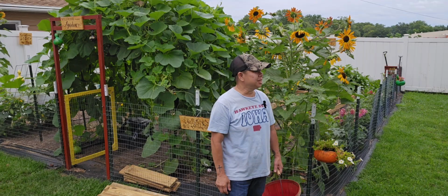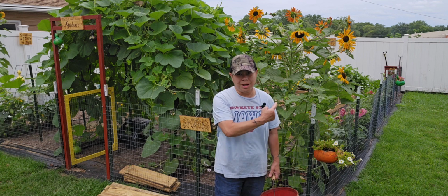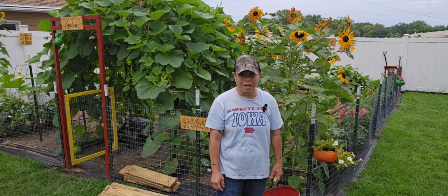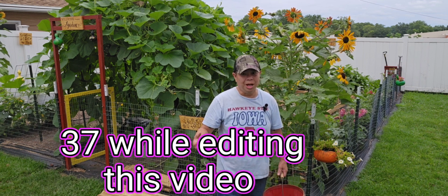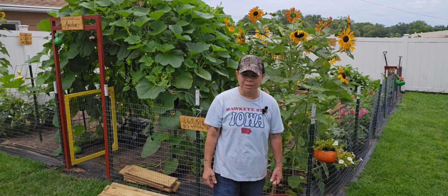Folks, as you can see, my beautiful sunflower has gone out of control. It's got almost 20 heads of sunflowers growing on it, which is fine because it's absolutely gorgeous and it's bringing in a lot of bees. I'm very, very proud of it.